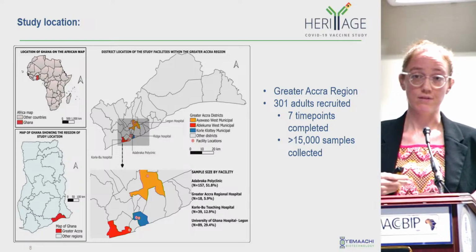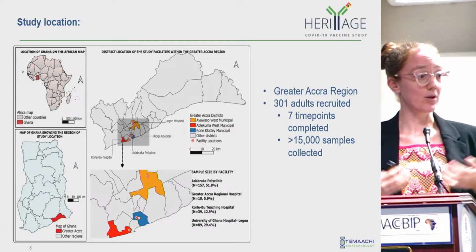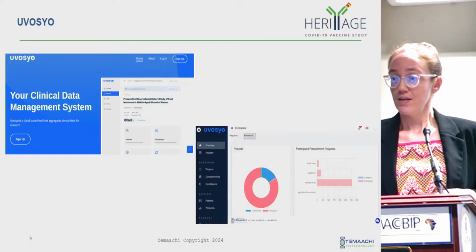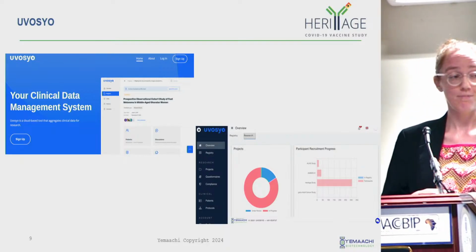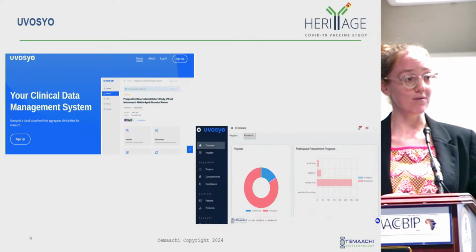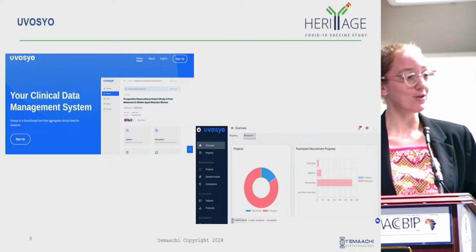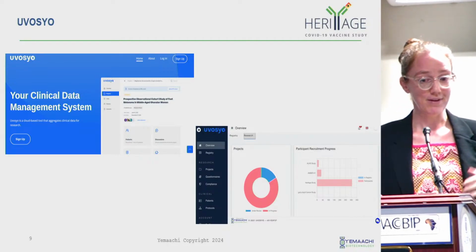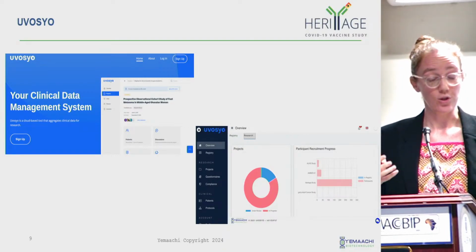So the samples we collected were mainly oropharyngeal swabs to look for COVID-19 positivity and blood samples to do the full immune investigations. So you can imagine that is a lot of data that you generate with so many time points. Participants were also followed up in between to ask them how they were doing, COVID-19 symptoms. So we have managed all this data in Uvosio. Uvosio is the data management system developed by Yamachi, where we can manage all this data in a structured way, pull it out easily so we can do our analysis.